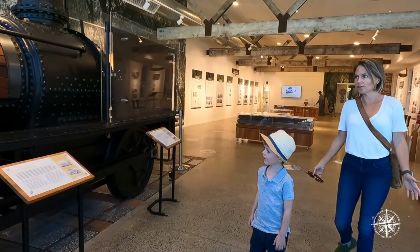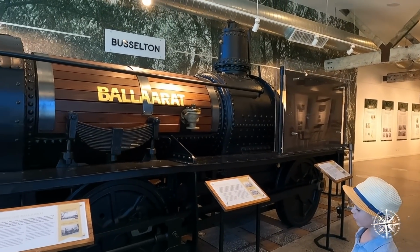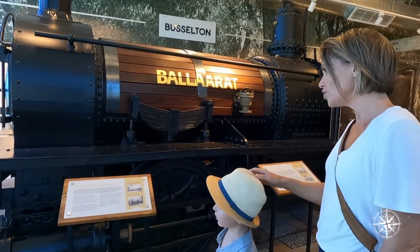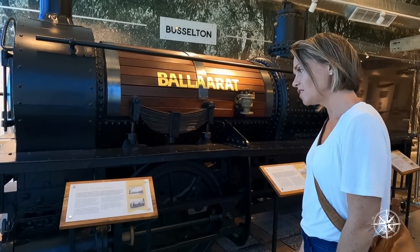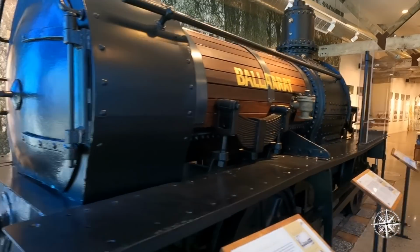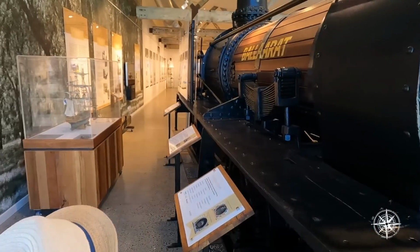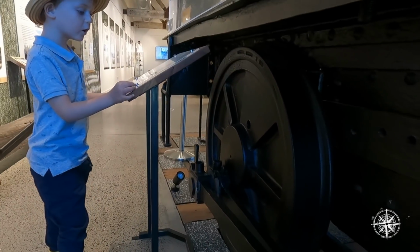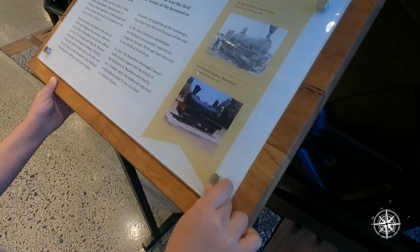Oh, this is Australia's oldest steam engine. I just read about it. The Ballarat. This was Western Australia's first steam locomotive, and it was built in August 1871. Wow. How beautiful is it, Jasper? She's really beautiful. Wow. Look what she looked like back then.